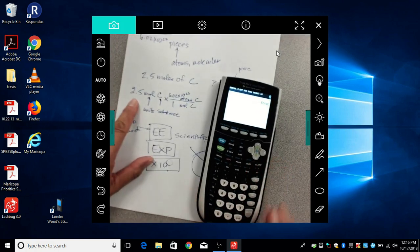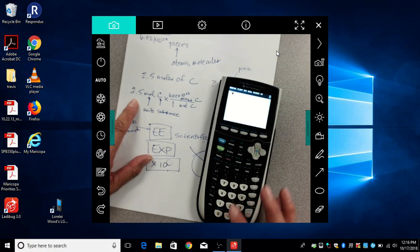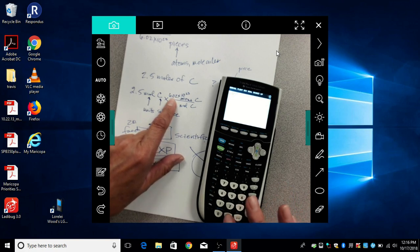Alright, we're going to take our 2.5, so I'm going to clear my calculator. 2.5, so put in 2.5 first. Everybody do that. Don't step ahead of me. Make sure you stay with me. Now we're going to push in times. So go ahead and push in the multiply. Now we're only going to put the first part of Avogadro's number, the 6.02. Please don't go past 6.02. So we're going to punch in 6.02 and then stop there.